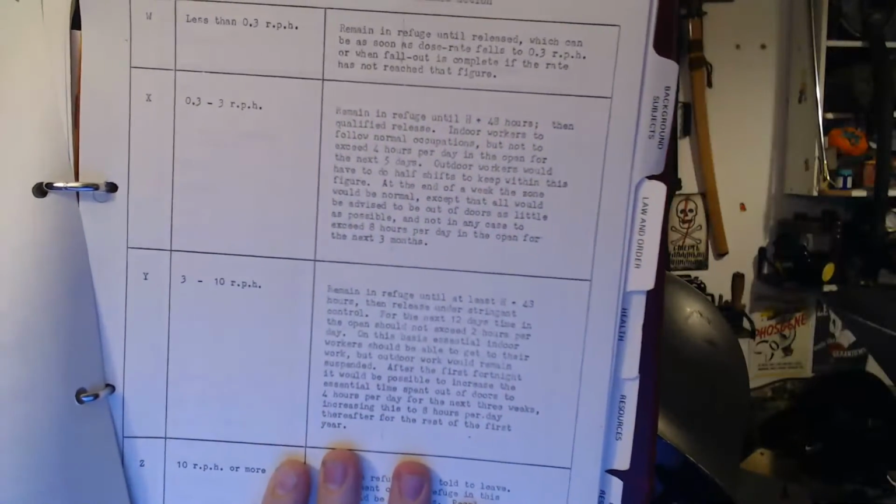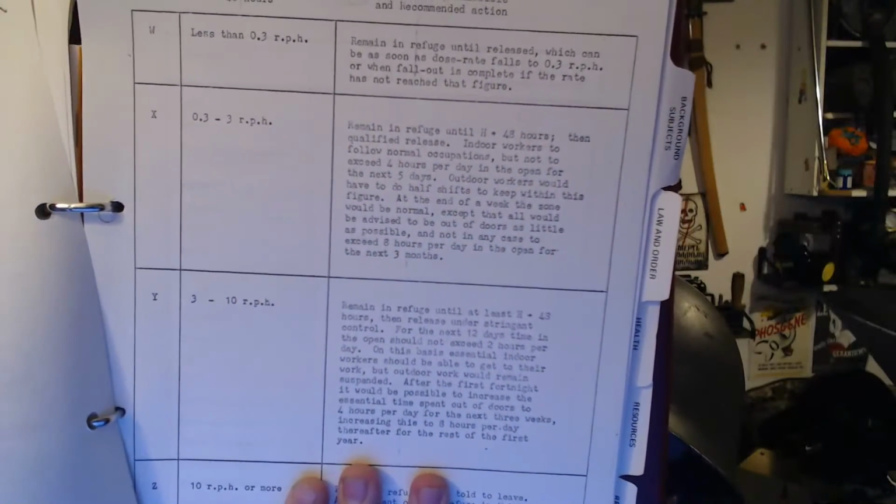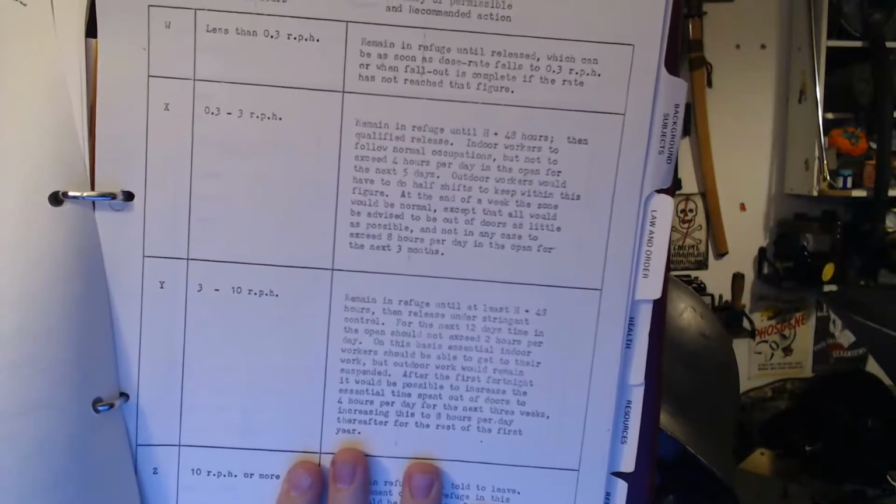You can't make it up. I'm not bullshitting you. It literally says this. So if the nukes go off, as long as you're not being exposed to that many Roentgens, just take a half shift.